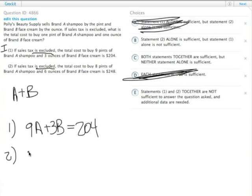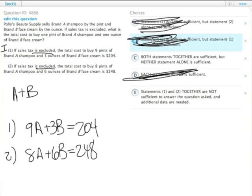Statement 2 tells us that 8A plus 6B equals 248. Again, that's one equation for two variables, so it can't be statement 2 on its own. Insufficient. In conjunction, we have two distinct linear equations.